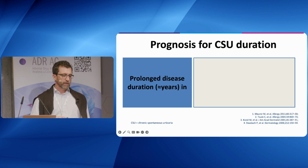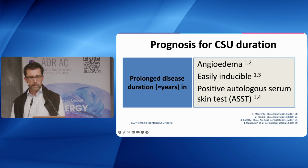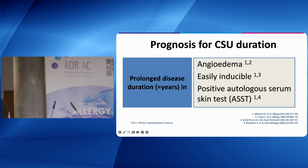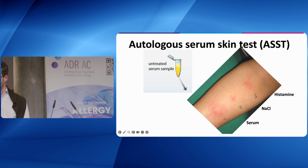So what can you tell the patient after this encounter? Because of course he or she wants to know how this whole thing will go on. There are some markers that you can already take up. If there's an angioedema, usually the whole disease is of a longer duration, whether angioedema alone or in combination, and it's worse in combination. So if you have the wheals and the angioedema, you will have it the longest. Also if it's very easily inducible on skin, and if there is this positive test on the skin.